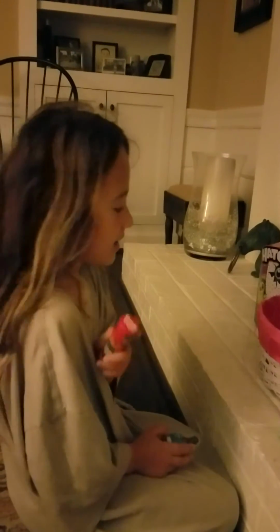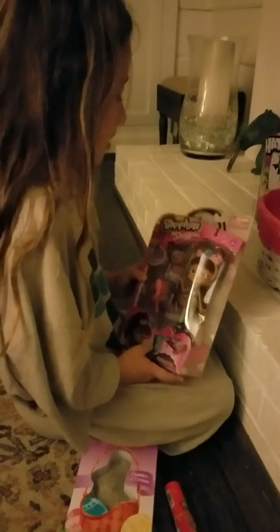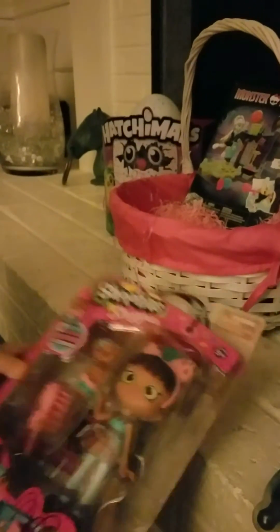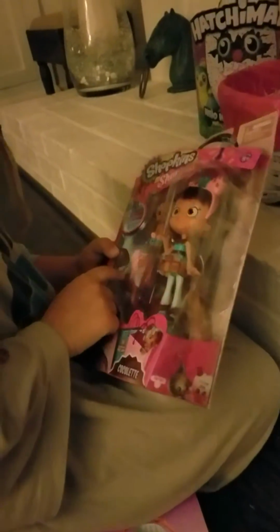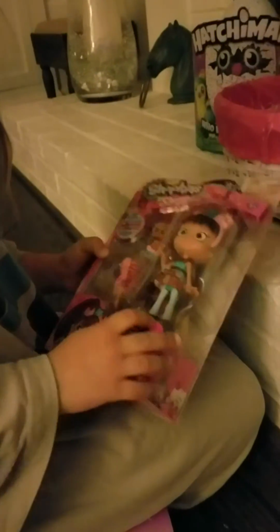And then I got a push-up pop. Oopsies. I'm trying to get this out. I think this is a new series. Let me ask Mama Bird what series. I'm not sure what series it says. What's her name? Her name is Cocolette. I've heard that name before. She's pretty. So she has a chocolate heart, a hairbrush, a scanner thing. Ooh, that's a pretty stand. Her hair is long. It goes all the way to her feet. See on the back? Cute. She's pretty. Yeah, it's pink right there.